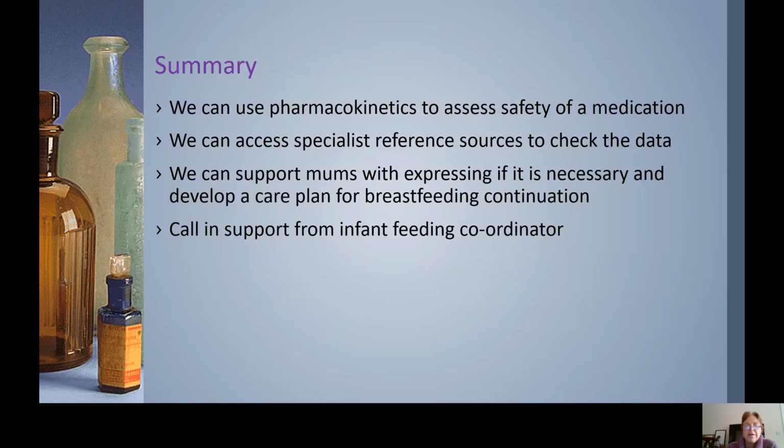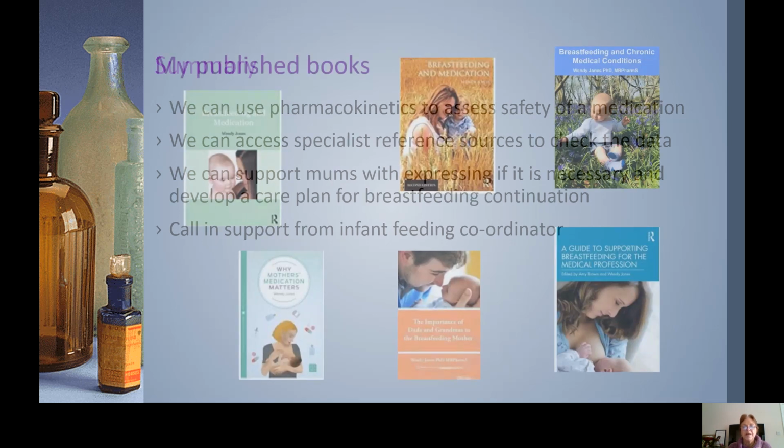So we can use pharmacokinetics to assess the safety of a drug. We can access specialist reference sources, and we can support mums with expressing if it's necessary and develop a care plan for them to continue breastfeeding. And most importantly, have some multidisciplinary team support to enable the mum to carry on feeding as she wishes.